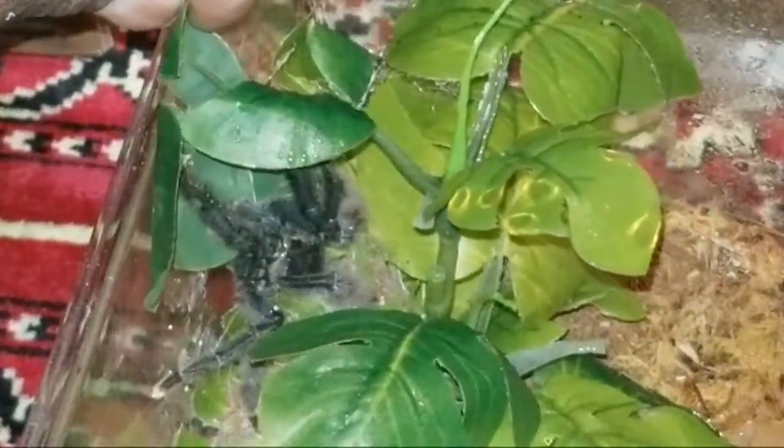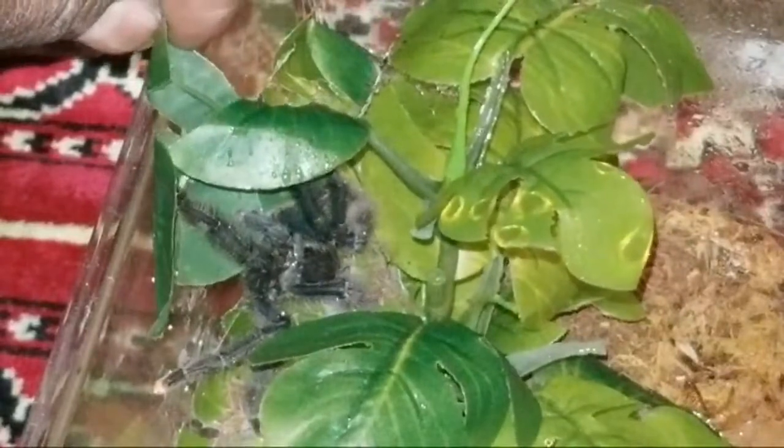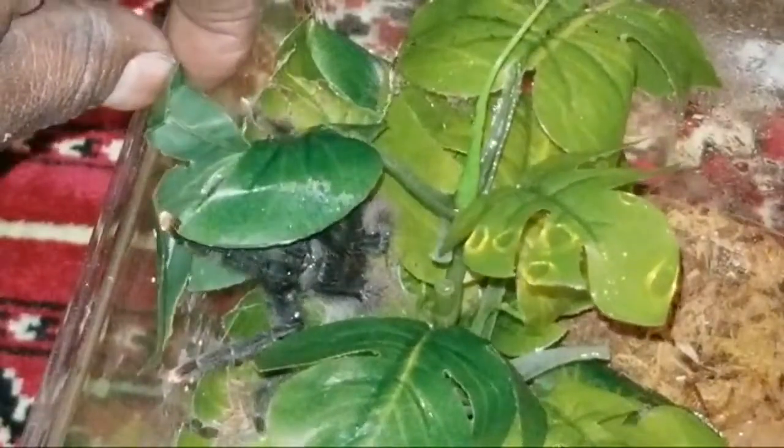You want to come out? Say hi to everybody? Come on. But he just charged up his pedipalps with sperm, so he's ready to go. If there's anyone who has a female who is willing to do a breeding loan, I can send him to you. You can send her to me. Either way, my only reason for breeding, how about I save that for later?